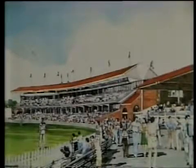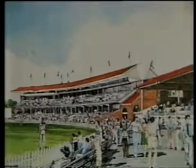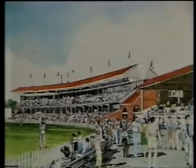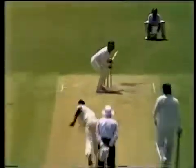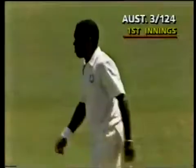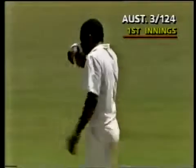I must say, David Hassel's time spent at Prince Alfred College was a lot more productive than mine. He was a couple of years behind me. I certainly didn't learn to draw like that while I was at Prince Alfred College. That's what it'll look like from the inside. That's the artist's impression. So the end of the over, it's 3 for 124.